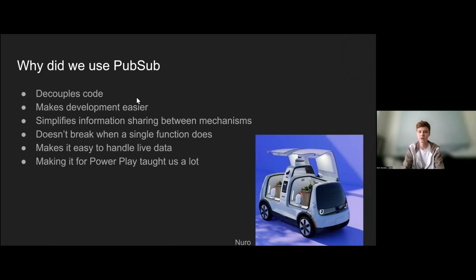Last year, we used PubSub for a variety of reasons, mostly because it decouples code, and in doing so, it simplifies information sharing between mechanisms and makes it so that processes don't shut down when others do. And that can often be the difference between winning or losing a match. Because if you can still drive, you can play defense. Whereas if your entire code base shuts down, you can't really do anything.